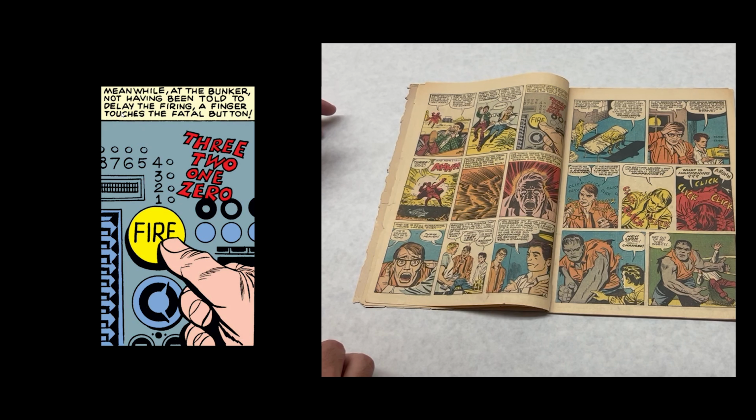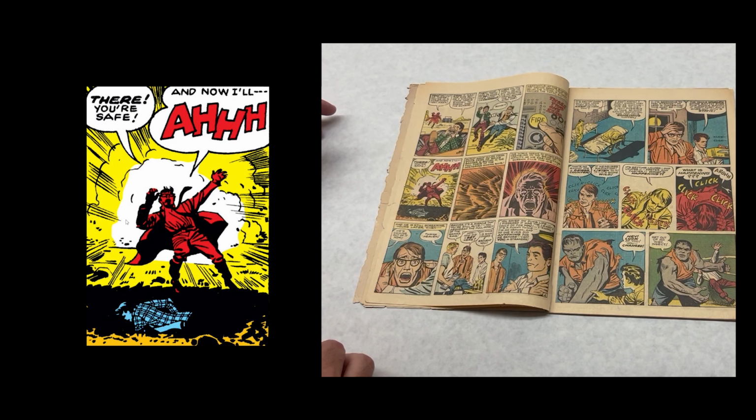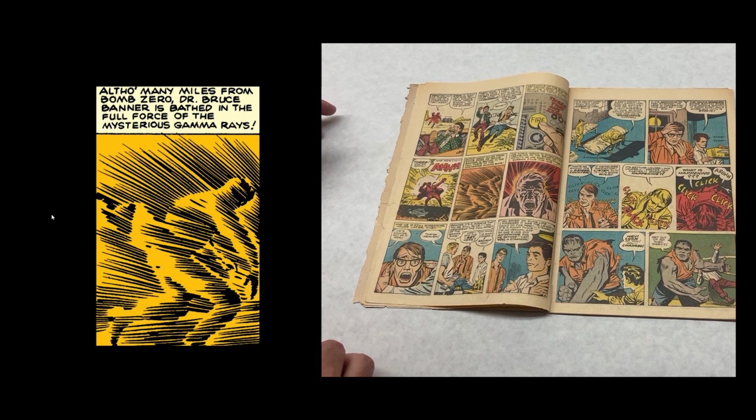Meanwhile, at the bunker, not having been told to delay the firing, a finger touches the fatal button. And here, I love how it says 8, 7, 6, 5, 4, and then it changes direction, 4, 3, 2, 1, fire. Like, what kind of instrument is this? 3, 2, 1, 0, and the finger's on the button. There, you're safe, and the bomb goes off, and there's Rick Jones in the trench, and here he is absorbing those gamma rays.